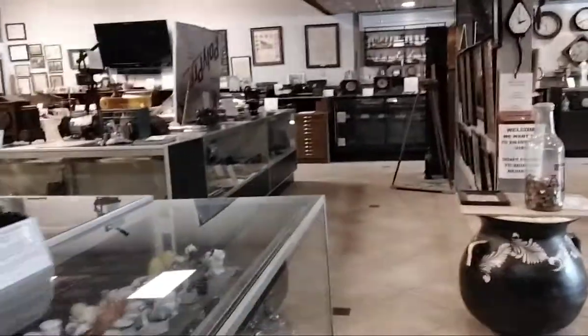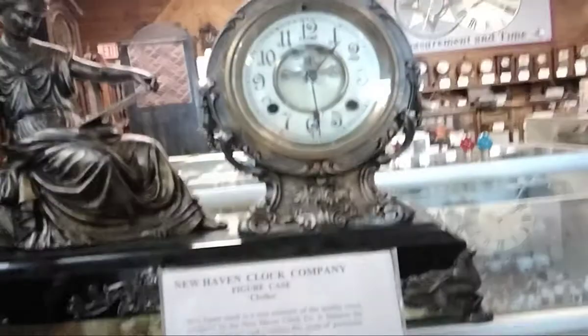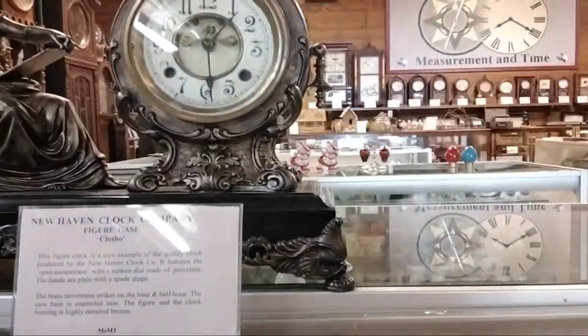Yeah, this is the Jefferson Museum of Measurement and Time in Jefferson, Texas. They have a very large collection of American mechanical clocks and other knickknacks.